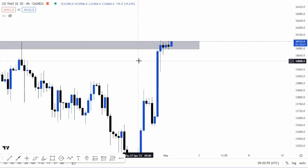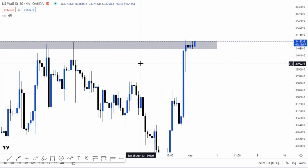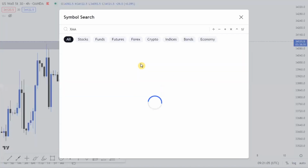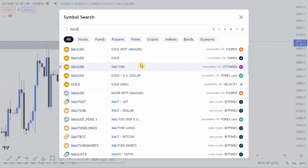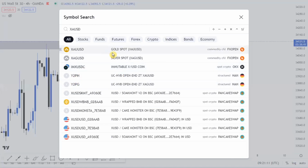All right, so next thing we're going to be looking at, let's look at gold. Because of time, I'm just going to forget the German 30.